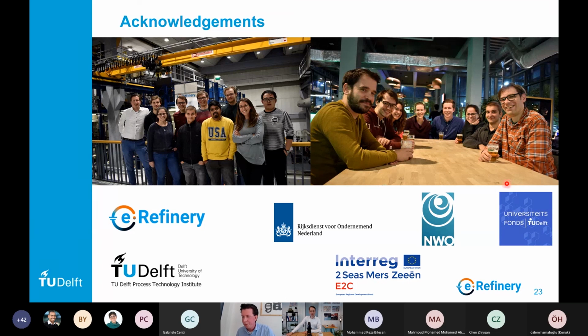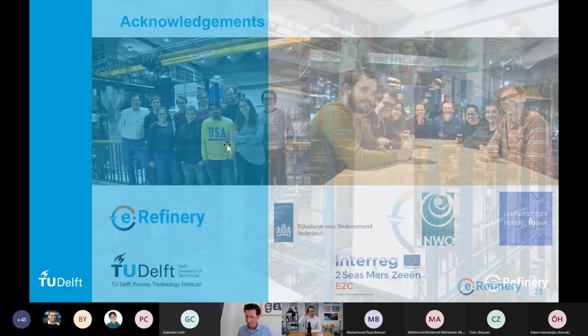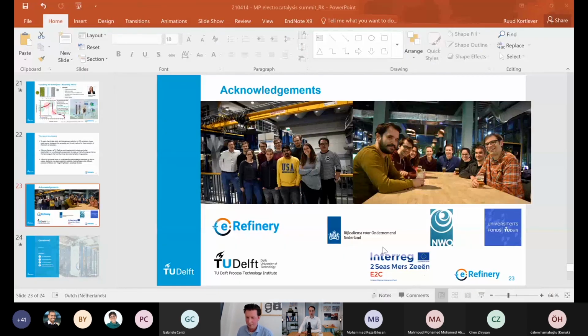Thanks, Ruud, for this nice overview of what e-refinery is doing and showing the different angles that we need to solve to really make this a scalable and useful solution. So the floor is open for questions from the audience. Again, unmute yourself, do a short introduction, who you are, and you are free to ask your question.